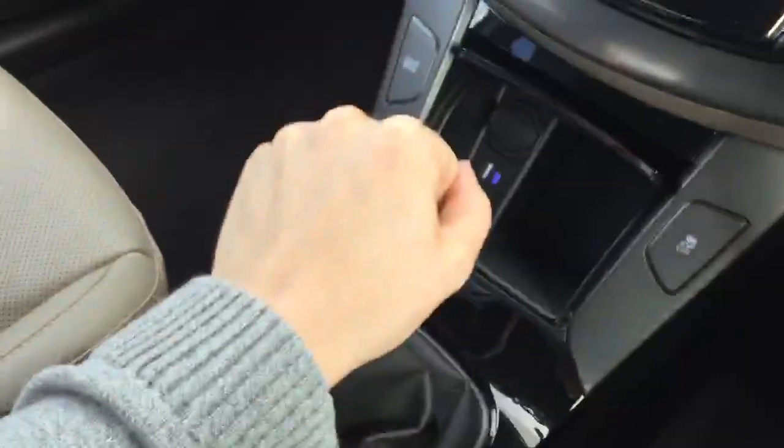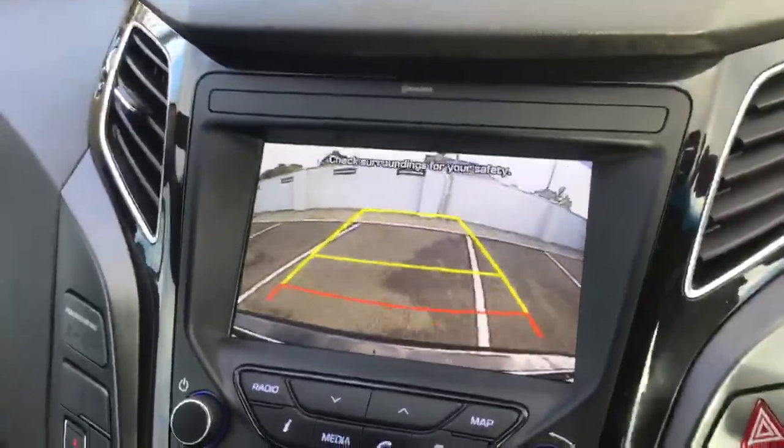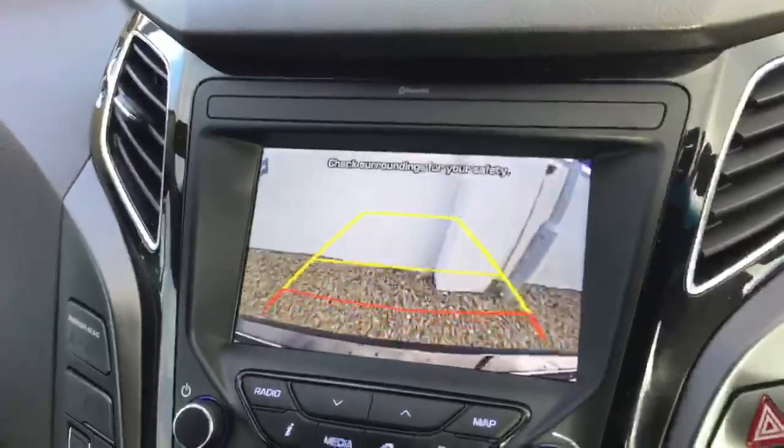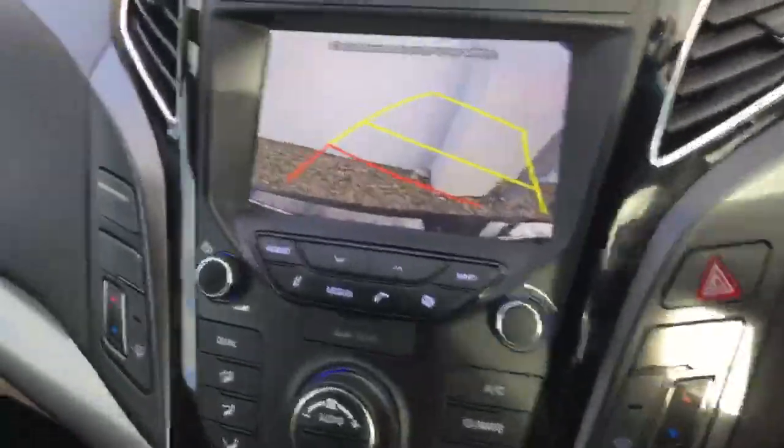And then similarly, as we were saying, if we go in reverse up through there and keep going towards the wall. Whoa, okay, that was a little bit quicker than I thought. So along here we've got a problem, and over here we do as well. And then as I turn the steering, we can see the lines become dynamic.